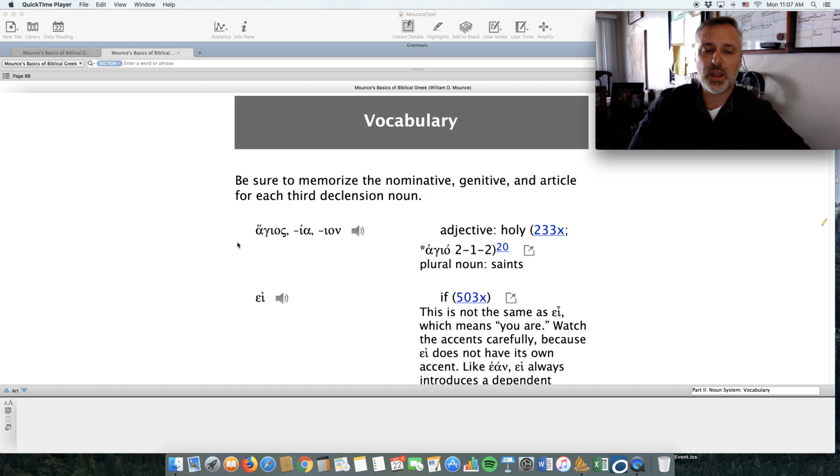Our first vocabulary word is hagios. Notice that hagios, which is an adjective that means holy, we see it here listed hagios, hagia, and hagion. So it's an adjective that is holy, masculine, feminine, neuter. It can also be a plural noun, like hagioi is saints. So you'll see this in a lot of the epistles where it'll be addressed to the hagioi, hoi hagioi, the saints in Ephesus or something like that.